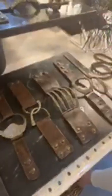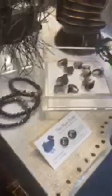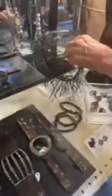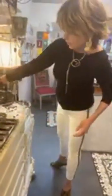Made in New York, also in Brooklyn. That's a fun piece. Yeah, this is fun. Doesn't it look like it would be spiky? Yes. But it's all rubber, so it's super soft. I love this, it's from the same company, and I think it's a great idea.